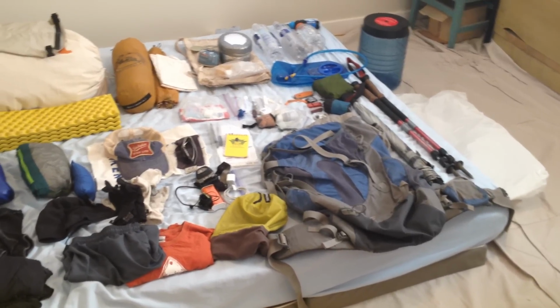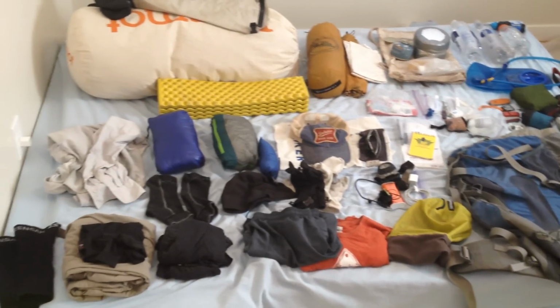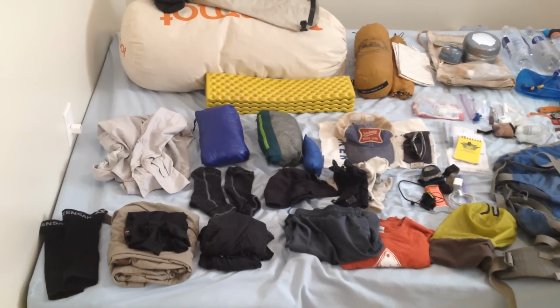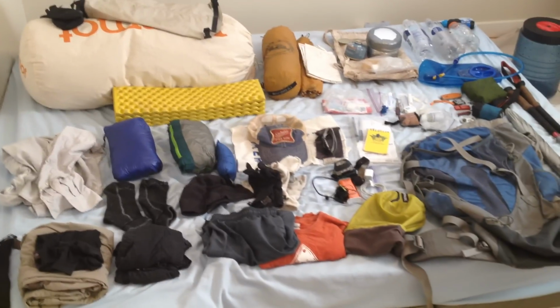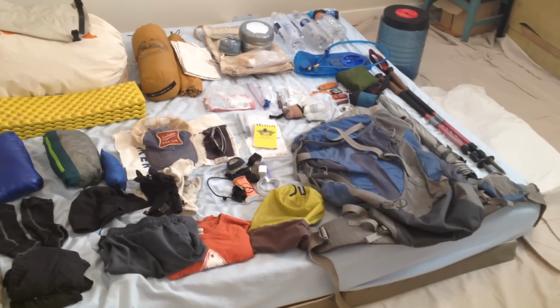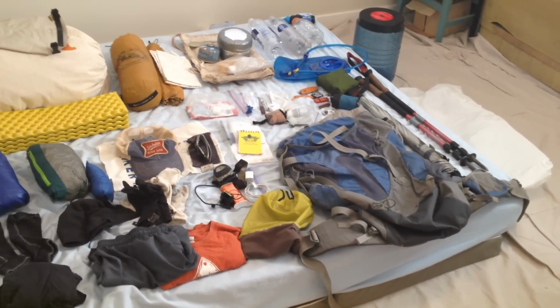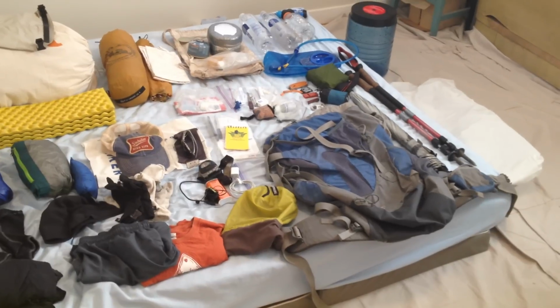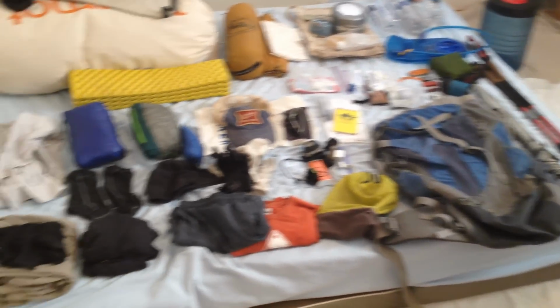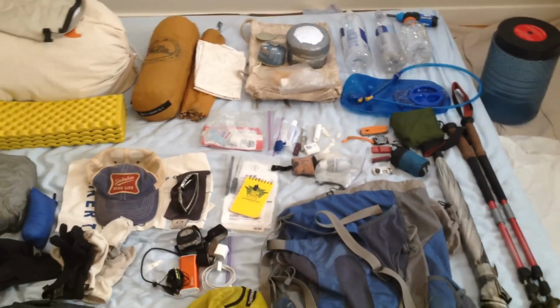Alright, so this is all of the equipment that I took with me on my last through hike of the PCT. I did it 2014, and I'm actually going to do it again this coming summer in 2015. There were some fires that closed a couple of sections, so a lot of us missed some sizable chunks. Not by choice, but that's kind of how the trail goes. But I thought I'd do a quick video of all of the equipment that I finished with.